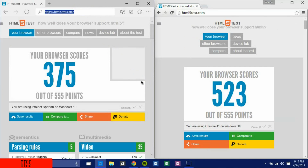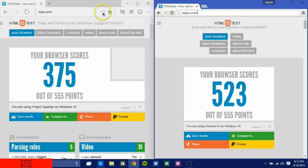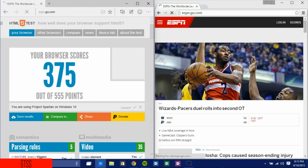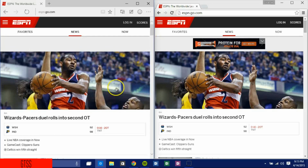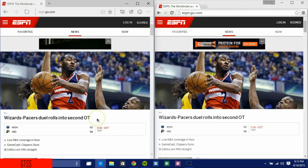I'm going to try loading some quick websites just to give you some perspective. But I mean, overall, Project Spartan feels very fast. So I'm going to try to press enter at the exact same time. It's not perfect, but there it is. And you know, Chrome got off to a good start there, but Project Spartan's done and Chrome is still going. So I think that speaks a lot as to the speed of Project Spartan.